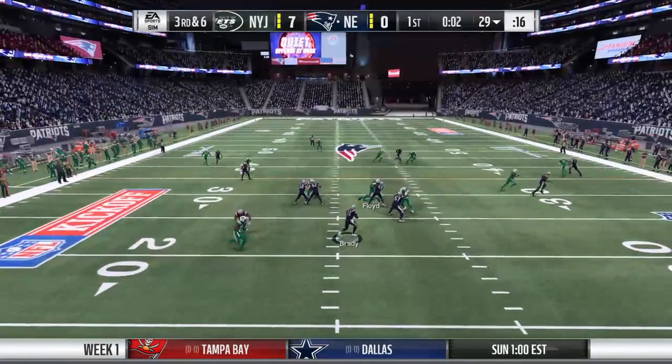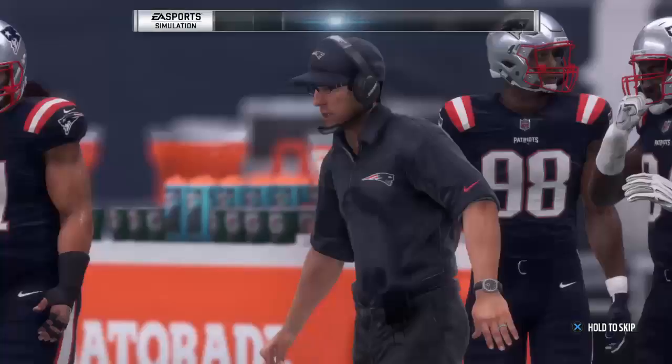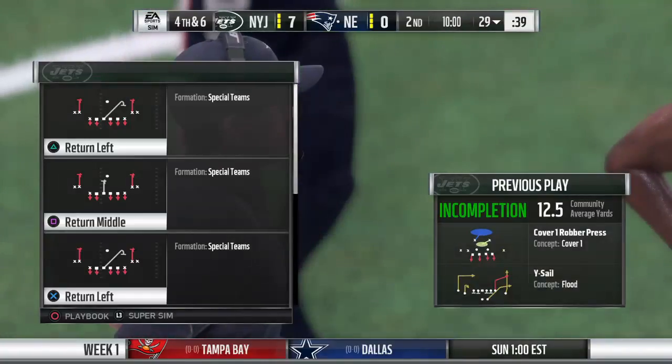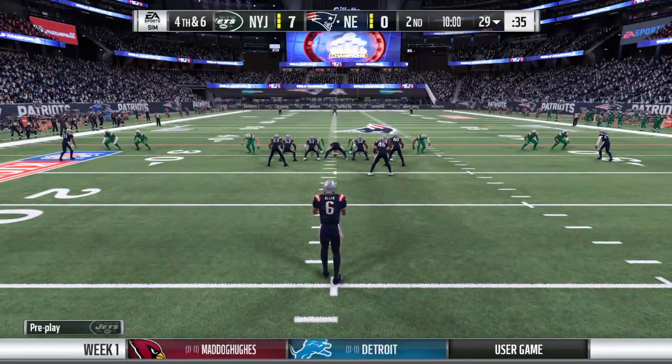On 3rd down, Brady. And that one is incomplete. And it also concludes quarter number 1. But likely not for long as they're in punt formation to kick it away. Here's Ryan Allen now as he's on to punt for New England.